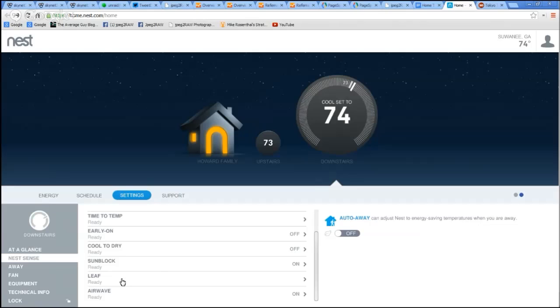If you turn the thermostat higher than what it is right now, it shuts itself off. So if it's 74 in your house right now and you set the thermostat to 76, it says, "Oh, good job, you're saving energy." I have it turned on, but it doesn't really do much.